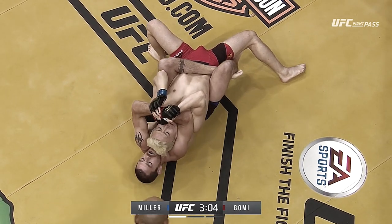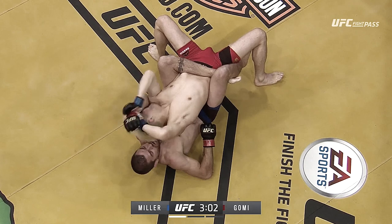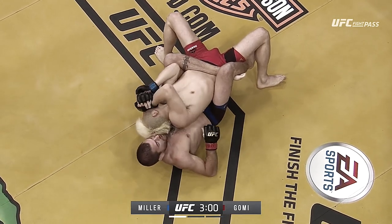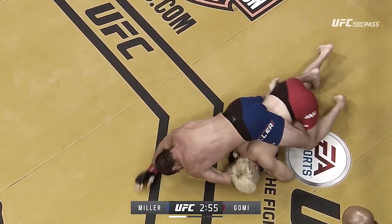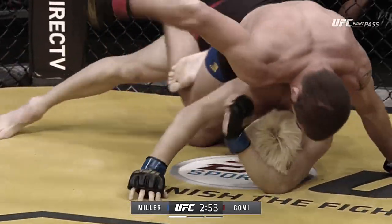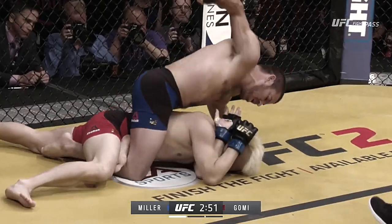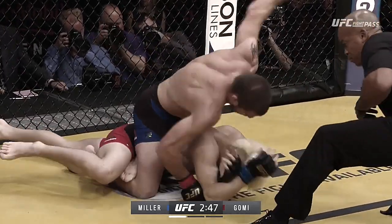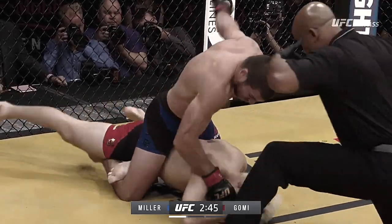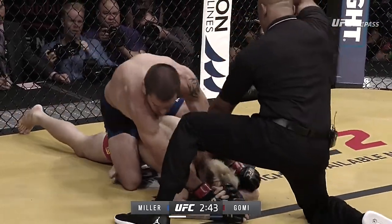Also look, Miller may decide at one point to engage his legs and try to trap one of Gomi's arms and his legs, giving up the body triangle if he doesn't feel like he could get past the defense without it. Now he's got him flattened out. Oh, Gomi's in great position for Jim Miller. That's it. Looking to end this fight right here, right now. That's it. It is all over!